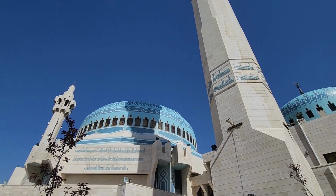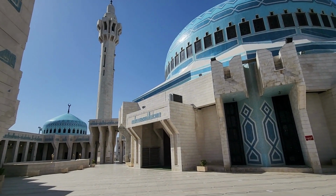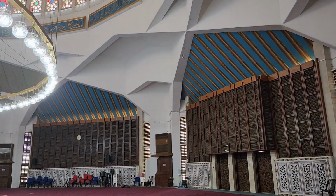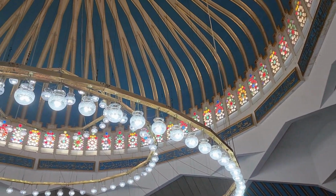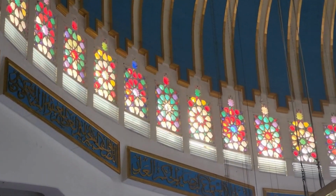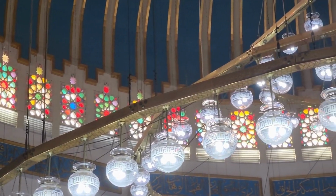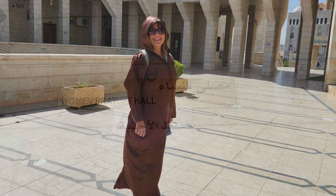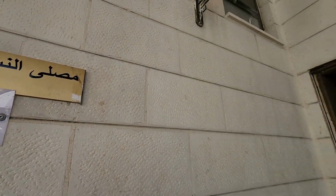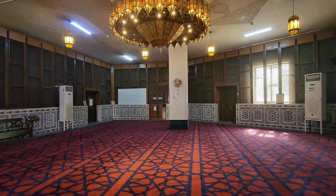off with King Abdullah's mosque. Now this is the only mosque as a non-Muslim that you can enter in the city, and for 2 dinars you get some amazing views. It's absolutely gorgeous. I have never been in a mosque before, so this was an experience that I absolutely loved. Ladies, you will be donned with a robe, so do be prepared. You will be putting this over your clothing and making sure that your hair is covered.